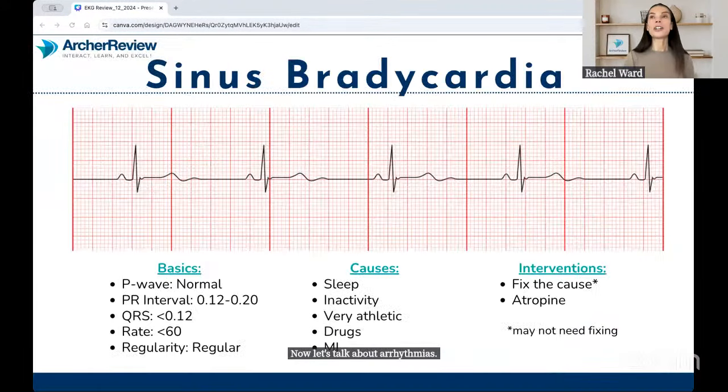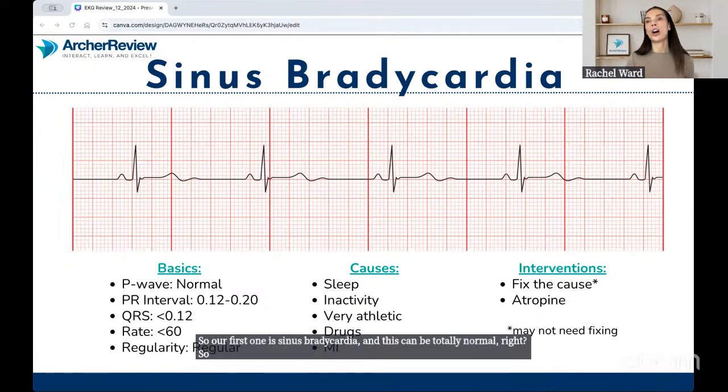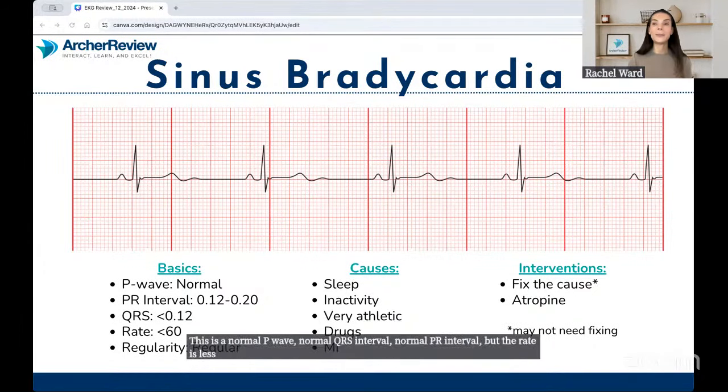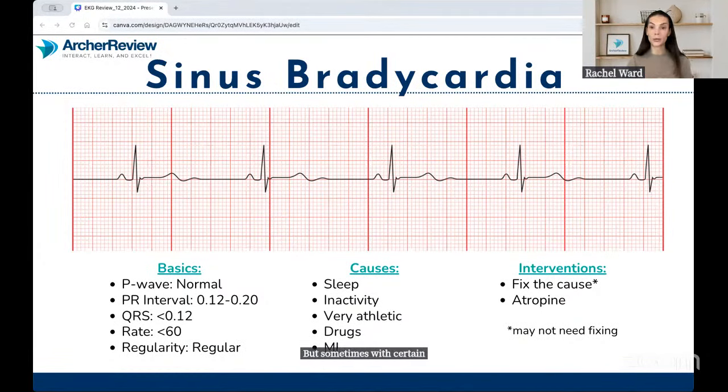So our first one is sinus bradycardia, and this can be totally normal, right? So this is just a slow heart rate. This is a normal P wave, normal QRS interval, normal PR interval, but the rate is less than 60. Again, this can be normal, especially in sleep, inactivity, but sometimes with certain drugs or patients who are having an MI, this can be abnormal.